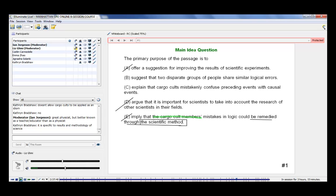Scientists only. Okay. Too narrow. Let me write these down. Scientists only, but also too broad. Beyond. Okay. Cargo cult members, this is too narrow. No scientists.